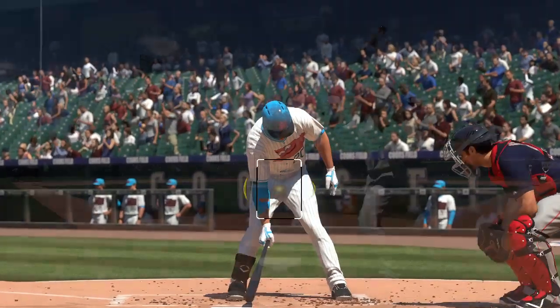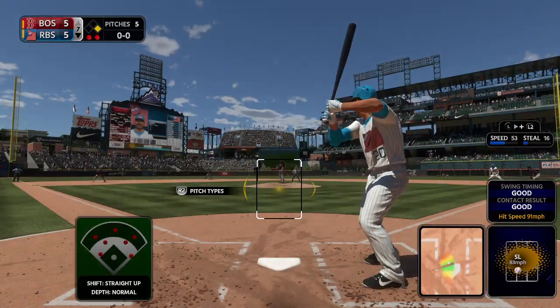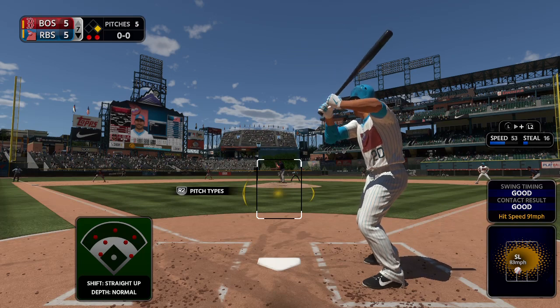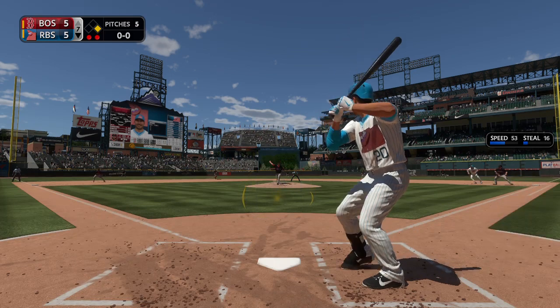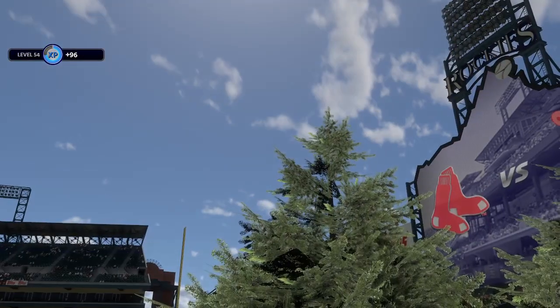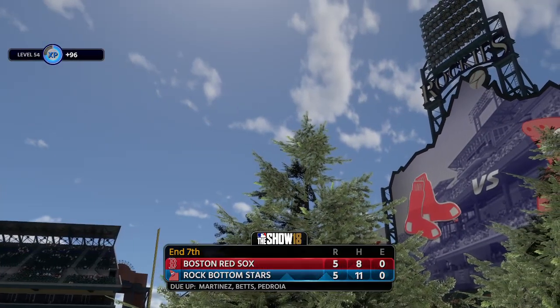Coming to the plate now, Matt Joyce. It was a flyout for him in his last trip. First pitch coming. Here it is. Line to the right side. And that will conclude matters here in the 7th.